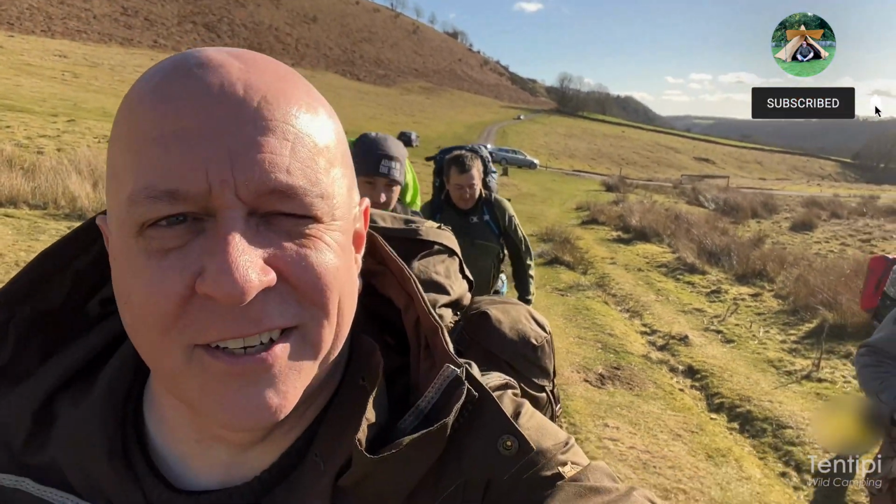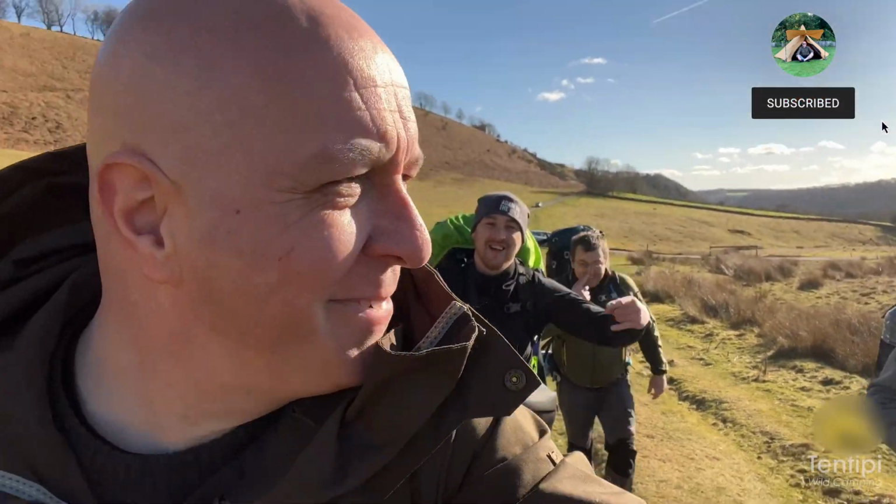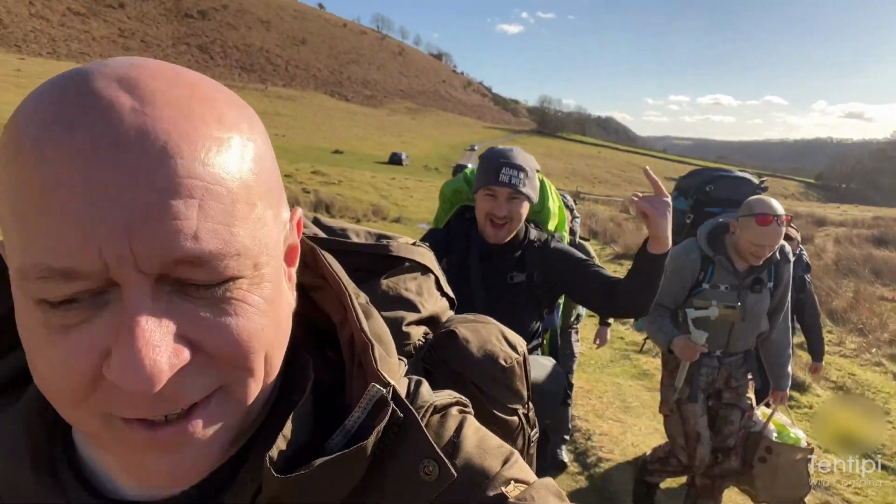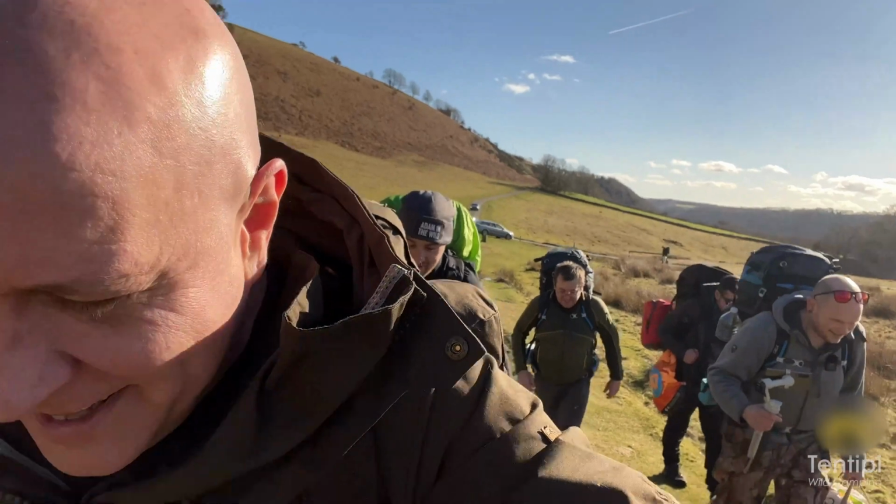Camp at Skelton Castle today. No, it's not. Skelton Tower. It's group camp at Skelton Tower today. Yes, North Yorkshire Moors. Oh yeah.